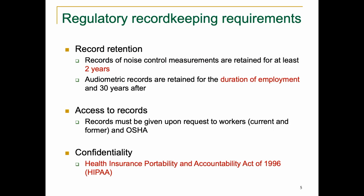OSHA requires that records of noise exposure measurements be retained for at least 2 years and audiometric records retained for the duration of the worker's employment. OSHA also mandates a 30-year retention of records. OSHA states that all records required by the regulation must be given upon request to current workers, former workers, their designated representatives, and OSHA. Audiometric records are medical records that should be treated with integrity and confidentiality.